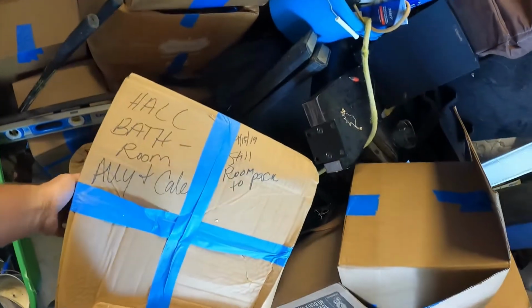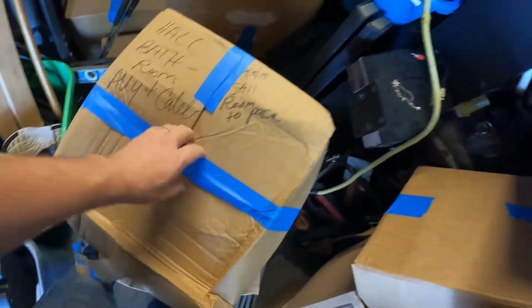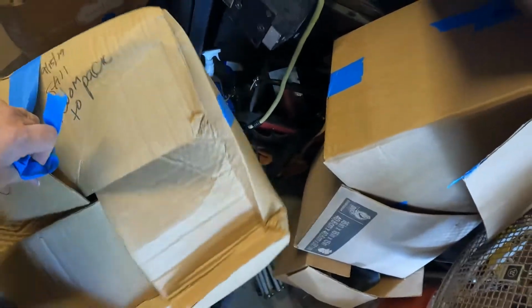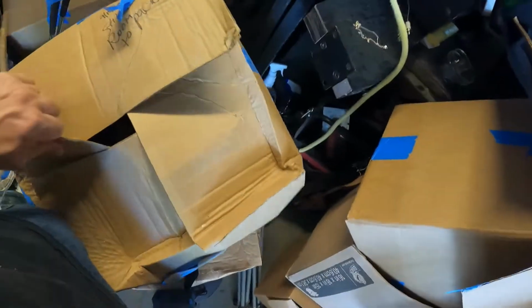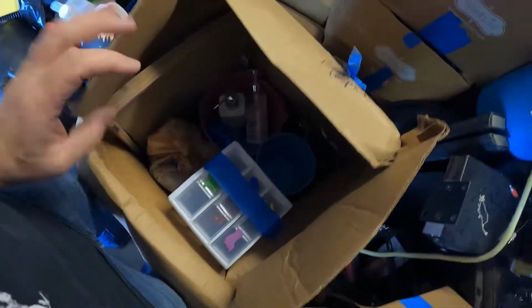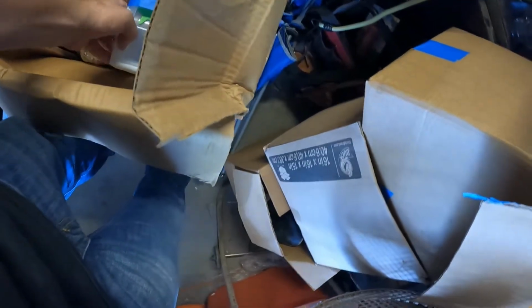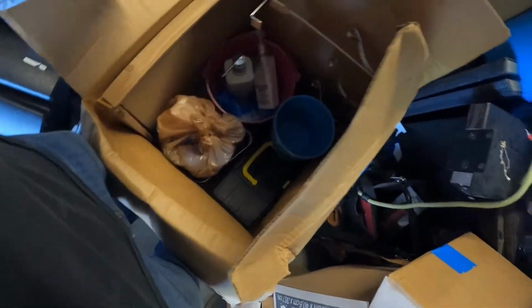Hall bathroom, Allie and Caleb, still room to pack. I guess that meant there was still room to put stuff in here, I'm not sure. And it's just going to be, just like it said, pretty much bathroom stuff. There's like a toolbox, it looks like, down in there.